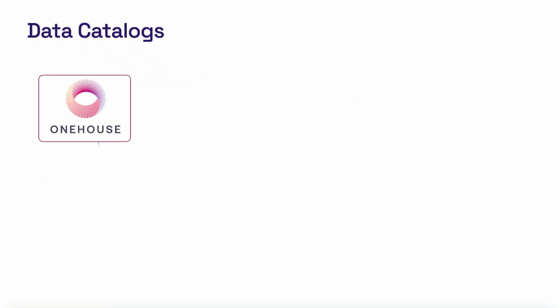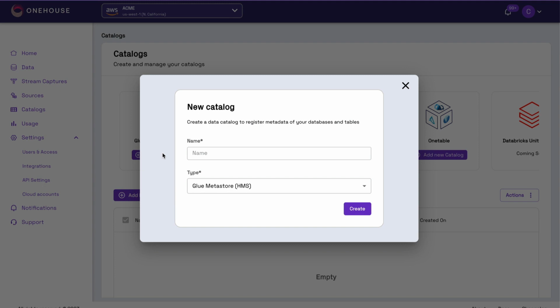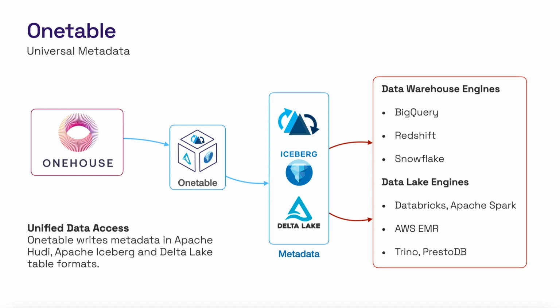Before we set up our data sources, it's a good idea to set up our data catalogs. This will allow Onehouse to write metadata to different external systems, such as BigQuery, Databricks, or Snowflake. For example, let's set up an AWS Glue catalog, which will open up our data lake to all Amazon Web Services. We can also use the new Onetable feature. Onetable unifies access to data lake table formats, such as Delta Lake, Apache Iceberg, and Apache Hudi. It creates a universal data lake for Snowflake, Databricks, Redshift, BigQuery, and others, with no need to copy or move data. And Onehouse is collaborating with the open source community to release Onetable as a new open source software project.